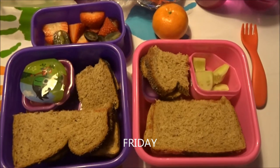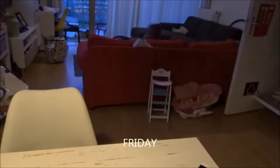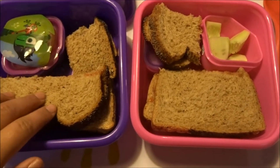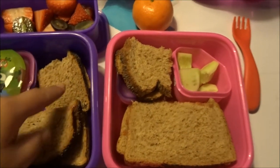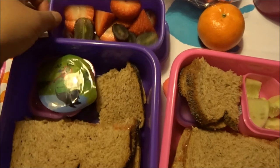Good morning, it's Friday. This is our Friday lunch for the girls. It's their last day. So, they have strawberry jelly on the bread. I didn't have enough bread, so they had 2.5 pieces. This side is Iswa, she has cheese and cucumber, and this is her fruit.